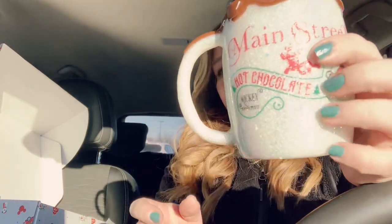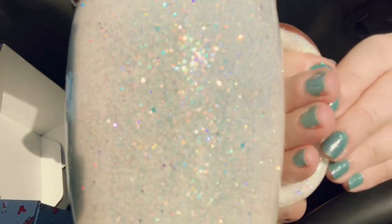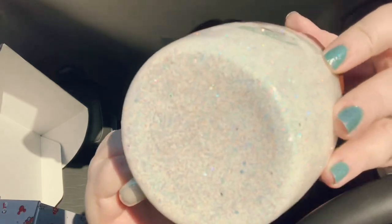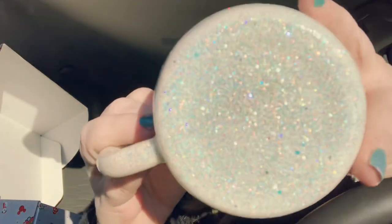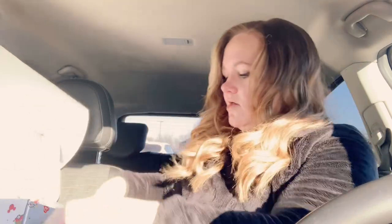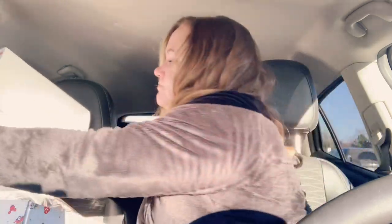I love this. I am a hot cocoa drinker, especially around the holidays. And I thought this would be the cutest. And I love sparkles. She didn't put her thing here. I only have a few where there isn't her insignia. So that's kind of weird. But Cassie at Girly Girl, you rock, girlfriend. You rock. Again, I'll show you the scrapper pin.